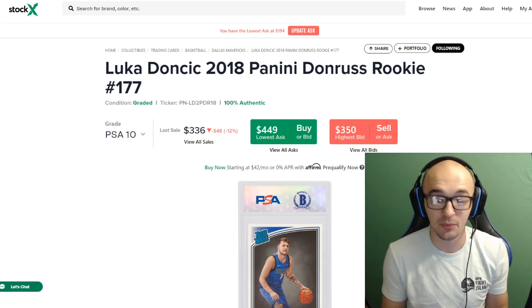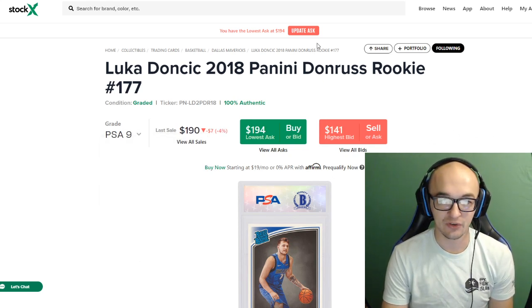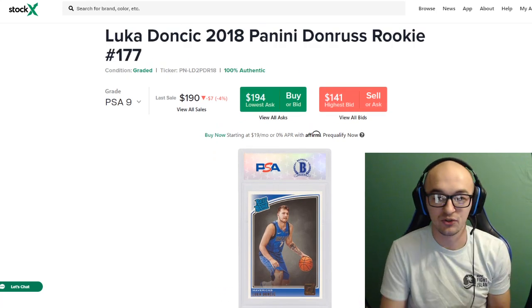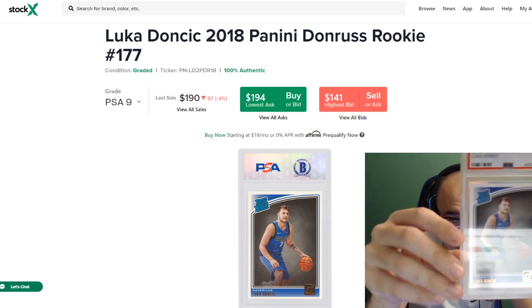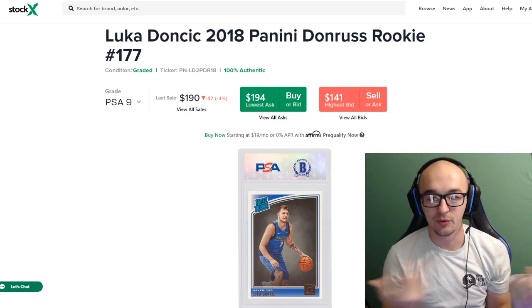I love watching him play. I love his style. And ever since he hit that big shot against the Clippers last year, I was just kind of hooked, and I wanted to get some exposure to him. So I actually did pick this one up. I do think it is a very, very cool card. And yes, this one's only PSA 9, but I just had that amount of money lying around, so I was able to pick it up for a little bit cheap.